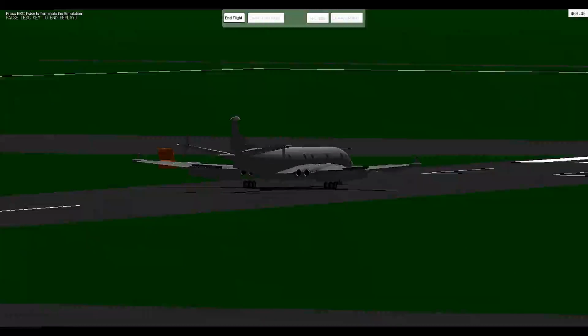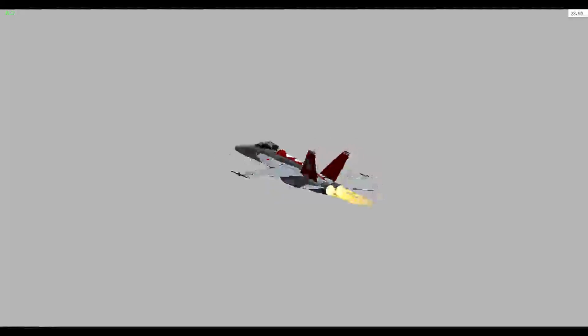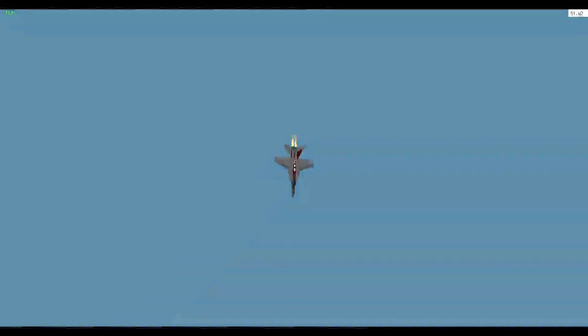Rolling and coming onto the runway now. The United States Navy F-18 Hornet. F-18 Hornets on, well, it's a supersonic twin-engine carrier-borne fighter. Some of the ones they use historically in the Navy.